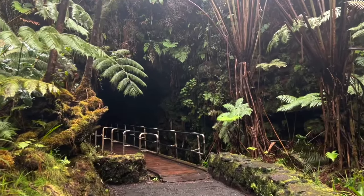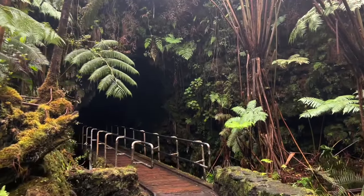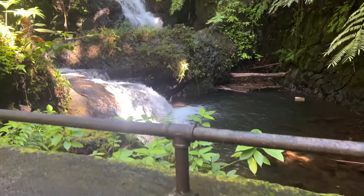Like I was saying in the beginning, Hilo is going to be more of a rainforest type of, it is a rainforest. It's going to have more rain, but don't let that stop you because it's still warm. And so the rain never bothered us when we were there. However, on the Hilo side of the island, you have just amazing hikes, gorgeous waterfalls.